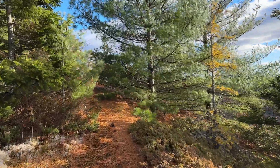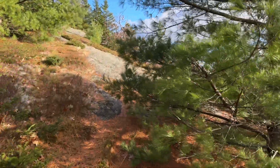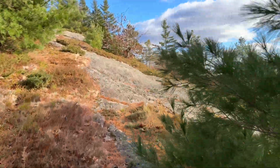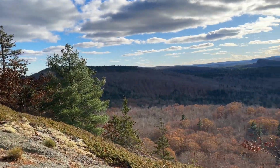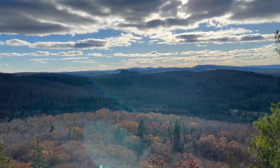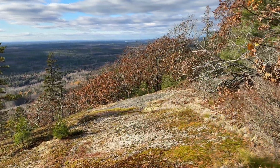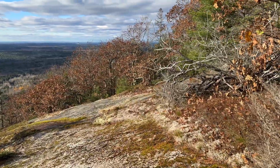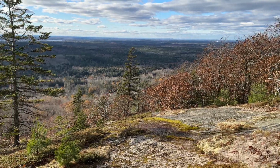So some of my Canadian friends, you would see this when you're driving to Bangor. So I'm going to go back to the Y in the trail and continue back up that way. This was more of an outlook, but it's a nice one.